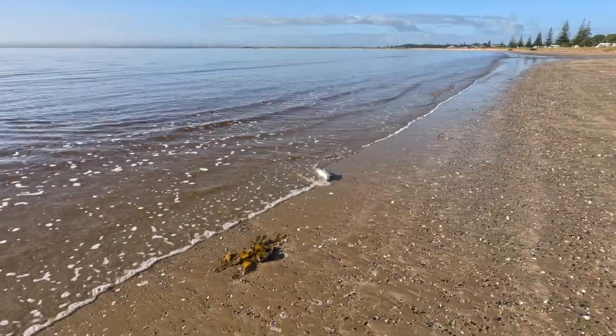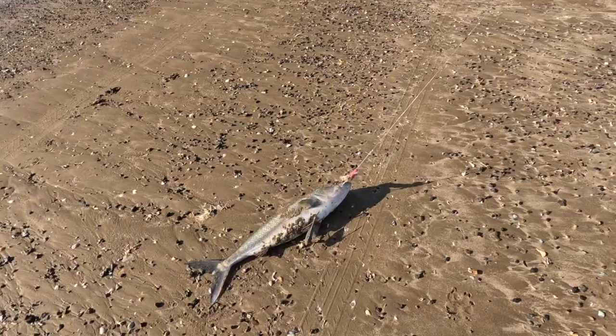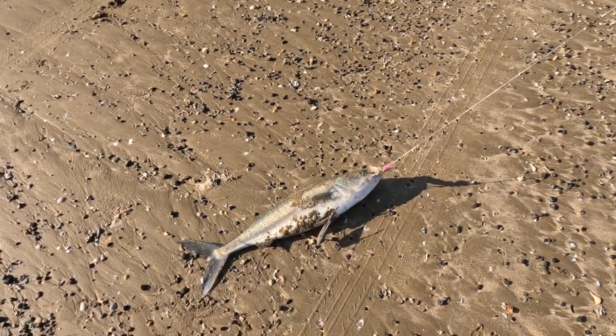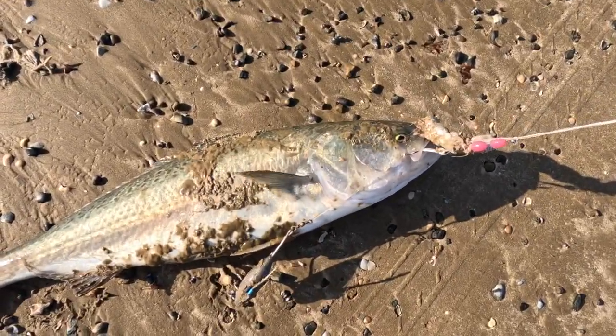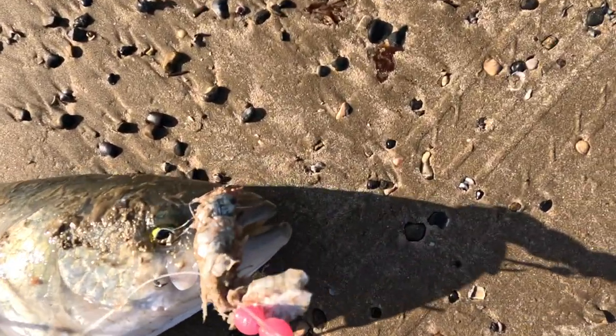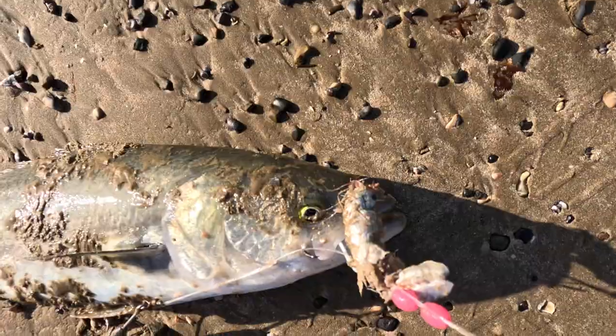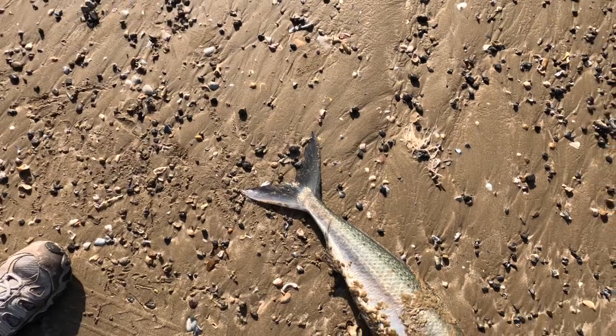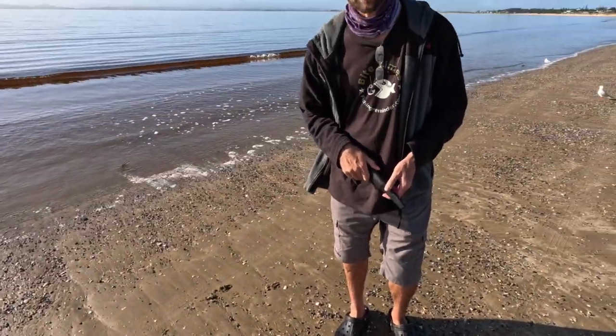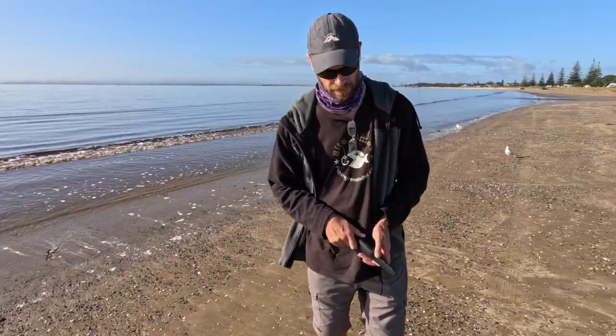Oh yeah, nice size kahawai, yes! You ate pilchard. Some for food and less for bait. Great.